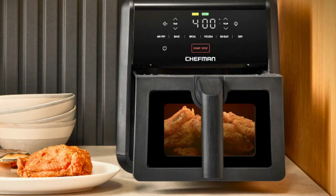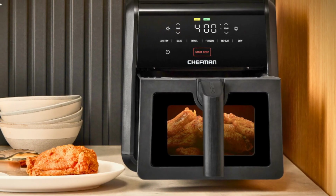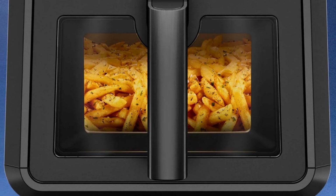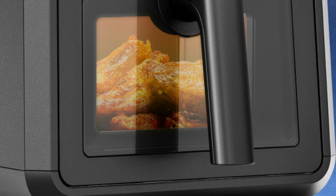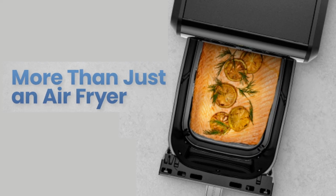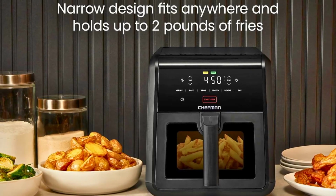Benefits that make a difference. The Chefman TurboFry isn't just about features, it's about making your life easier and your meals tastier. Here's how it delivers: healthier meals, made simple. Air frying uses little to no oil, cutting fat without sacrificing that crispy texture you love. Enjoy guilt-free fries, wings, or even desserts.